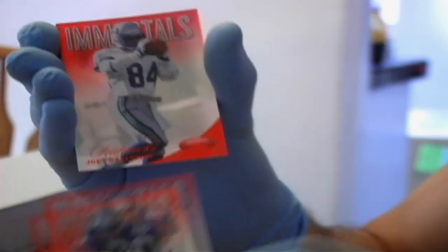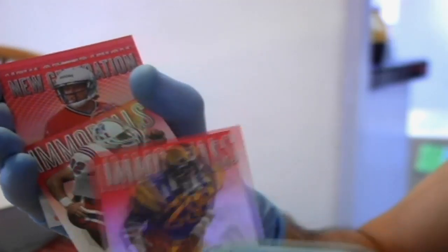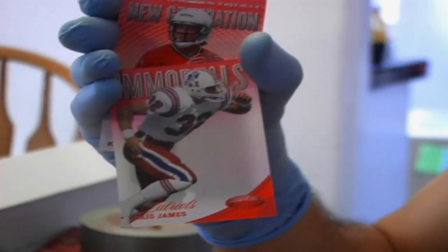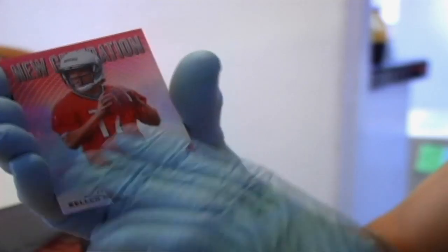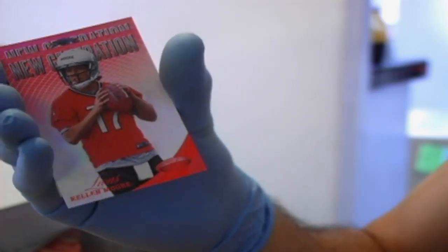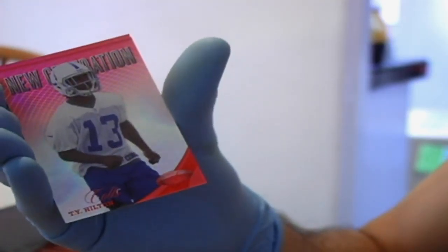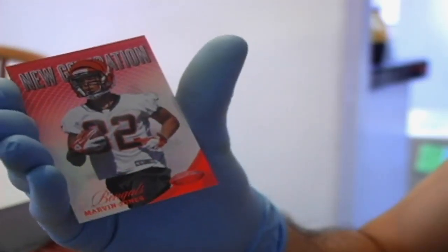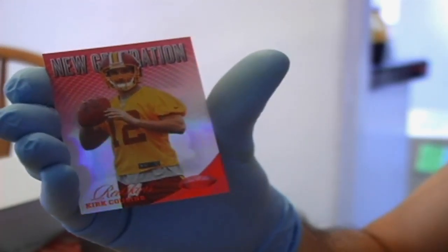Nice Largent, he was a great player to watch. Joey Galloway, Dickerson, some cards are sticking. Dickerson was awesome to watch too. Craig James, never really watched him. Kellen Moore, we're getting into the rookies here. Another Kellen Moore from Boise State. Lots of Kellen Moores. Courtney Upshaw, Ronnell Lewis, Chris Rainey, T.Y. Hilton, that's cool. Marvin McNutt, getting a lot of him. Marvin Jones, fun player, and nice Kirk Cousins to round it out.